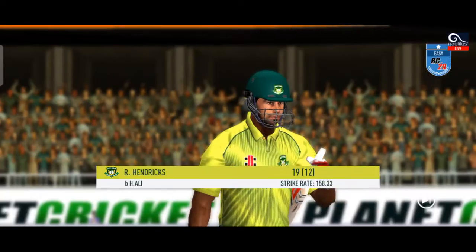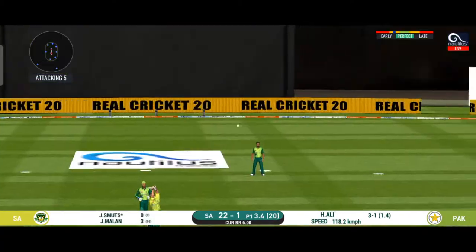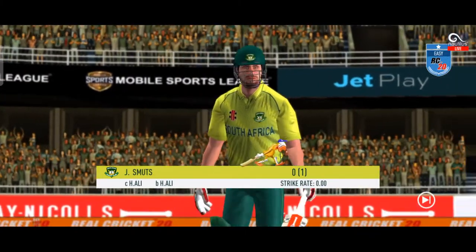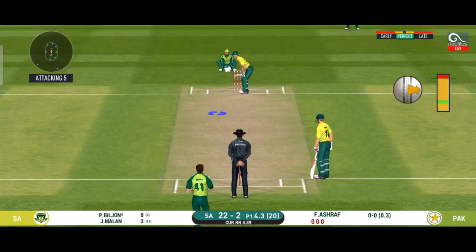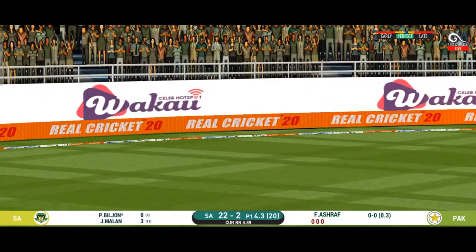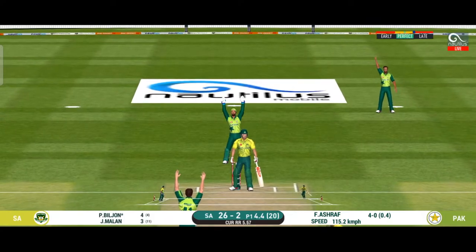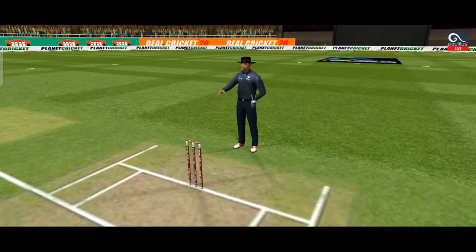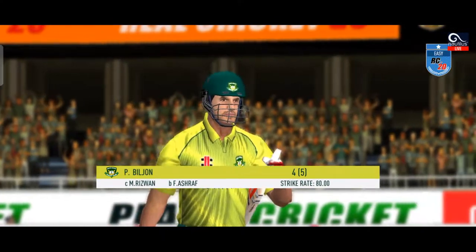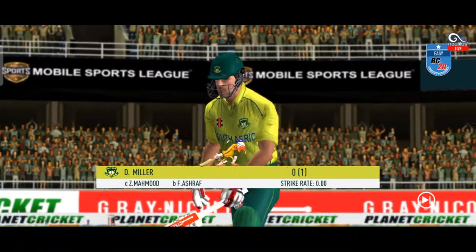Got the slow long walk back to the pavilion. What a catch! That is brilliant bowling. The batsman had a poke at it and it edged, and he's getting back to the pavilion, disappointed.